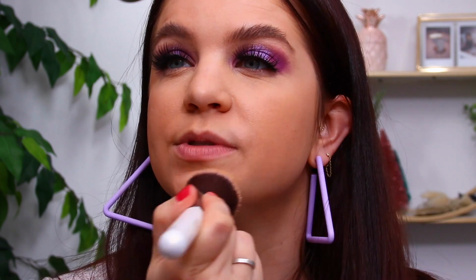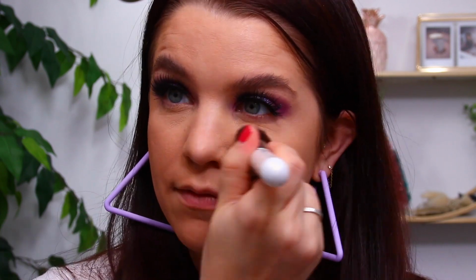So powder products, for me personally, I feel like do tend to age you a little bit if you have a little bit more mature skin. So that's why I've been leaning more towards using more cream products, but I still do love a good powder. So I did still want to try this product.